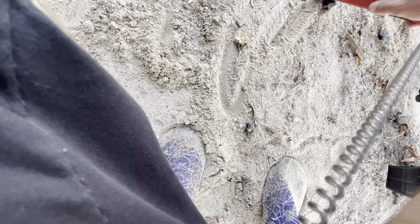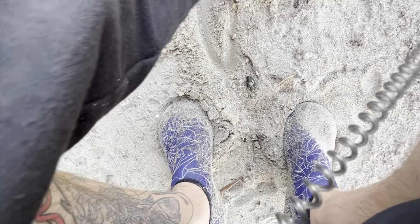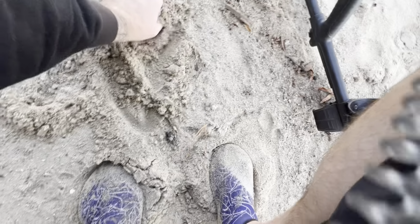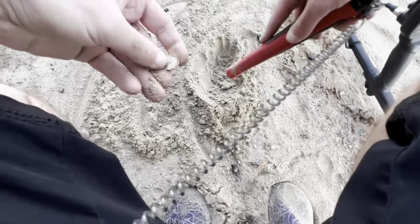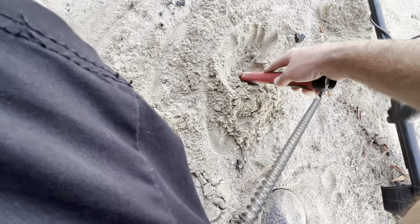There's another dime. There's another dime. We're just pinpointer hunting now. Might as well just turn the detector off. Another dime. What the heck, dude? I think probably some homeless fool spilled his stuff right here.